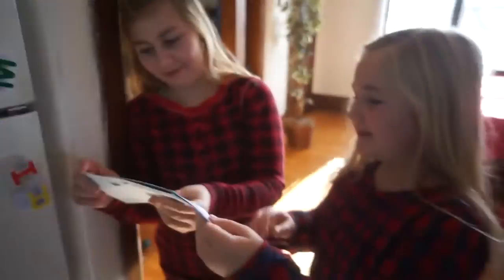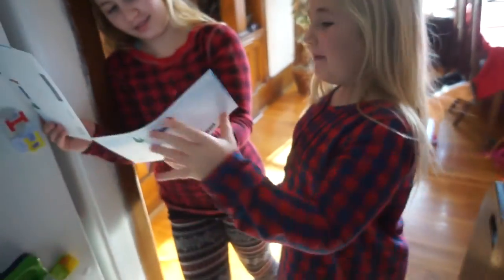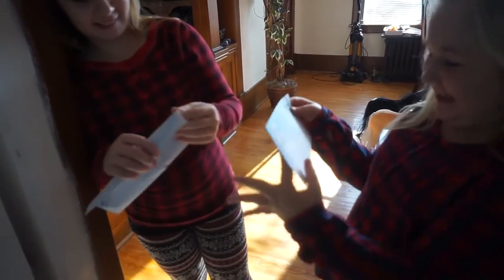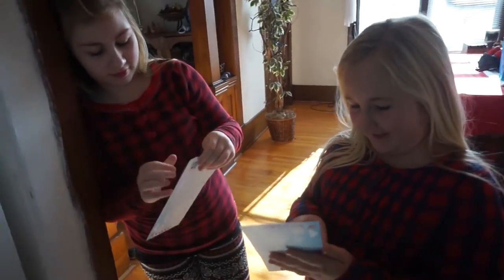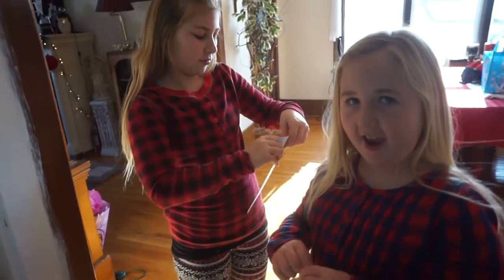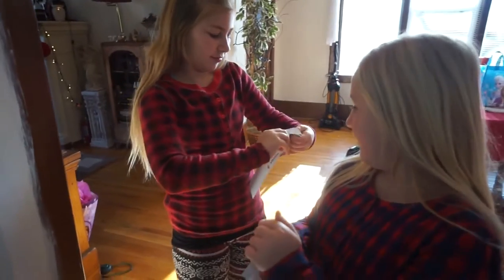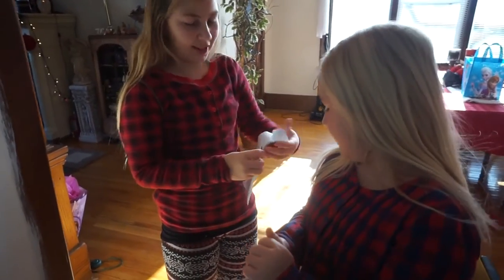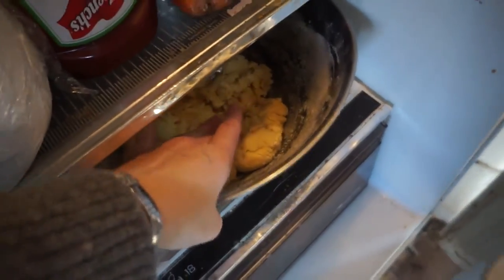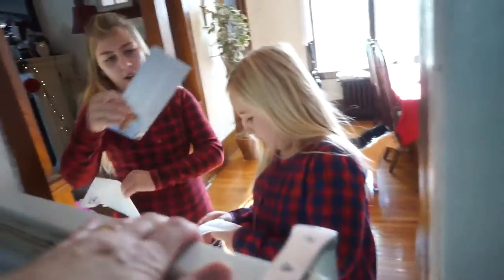Santa letters. How do you know it's a Santa letter? Because we always get one. A letter from Santa. Yeah. Wow. Awesome. What can it be? What could it be? We've got our cookie dough in the fridge getting cold. It's gonna get nice and cold for us to be able to cut it out.